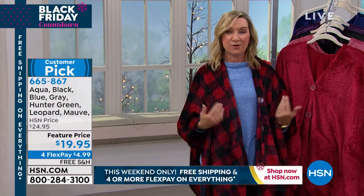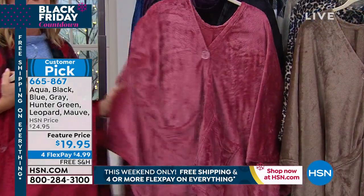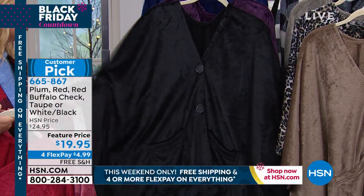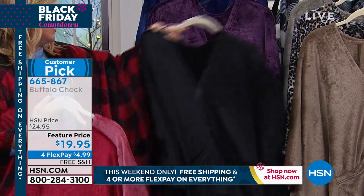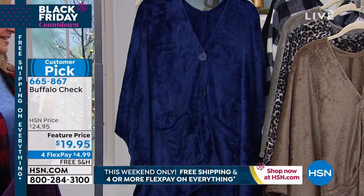If you love this one, don't wait. It always is our first to sell out. Great. Then we have the mauve. This is a new color for us this year. The black is great. Great for travel, great over the back of the chair at the office. This is just so versatile, and it's gender friendly. A lot of people buy these for men in their lives as well. There's your purple or your plum, and then we have the blue, which is like a sapphire blue.